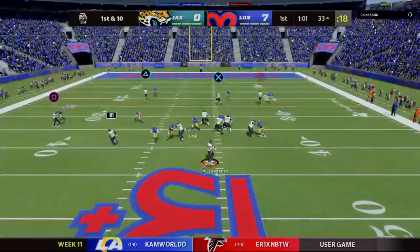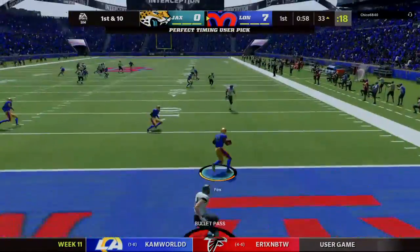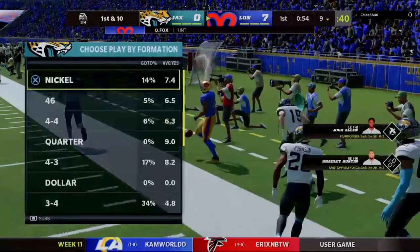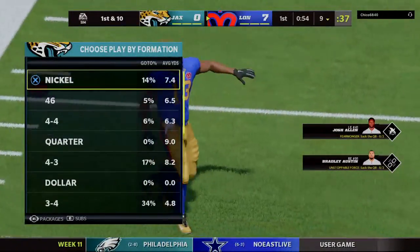And they'll throw on 1st down with Lawrence. He's going to rifle one deep left side. He rifles one that's intercepted. Picked off with great anticipation. What a start defensively. Your offense goes out, gets the touchdown, and then you get the interception.